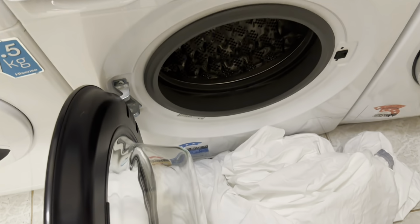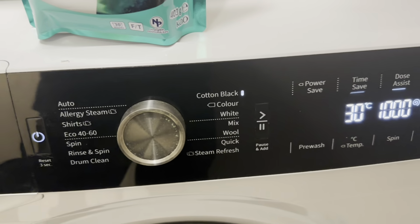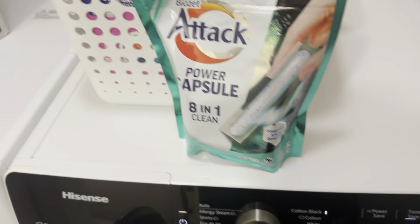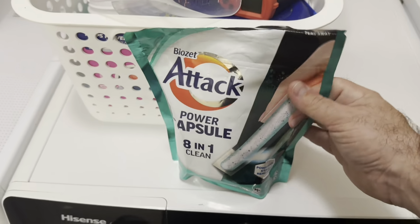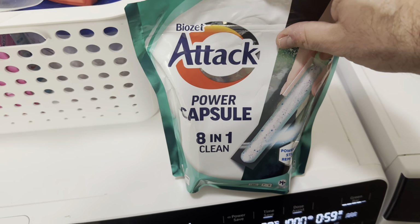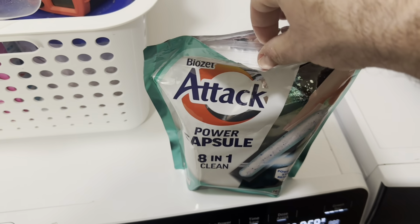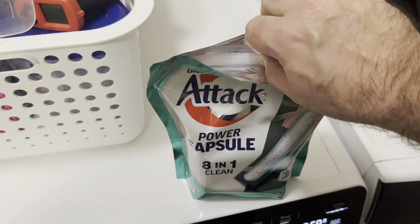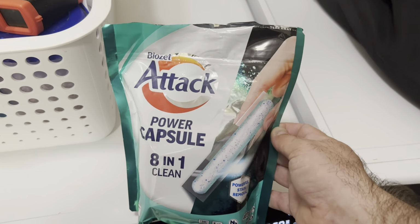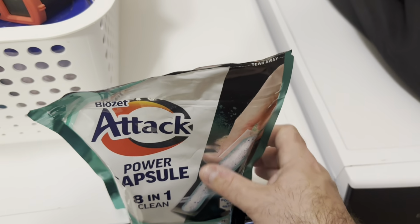But anyway, tonight we're just going to do some white sheets just on the white cycle, but with time save put on a 60. Now we're going to use these Biozet Attack power capsules. They're a new product that's appeared on the shelves in Australia. I should have opened this bag before I did it. Anyway, I'll show you it when I pop it in. But basically, it's a quite long powder capsule. There's no liquid component to it.